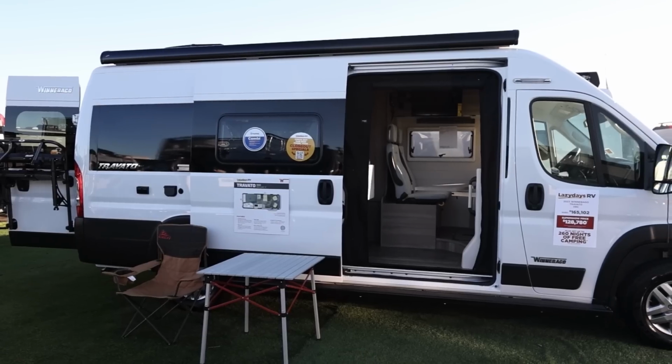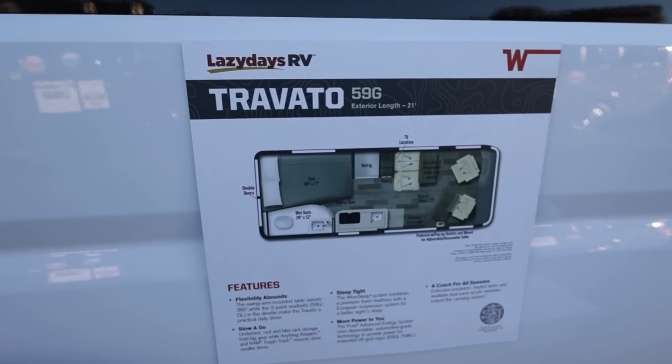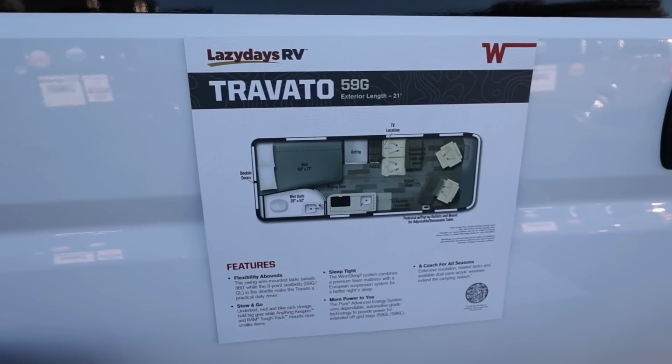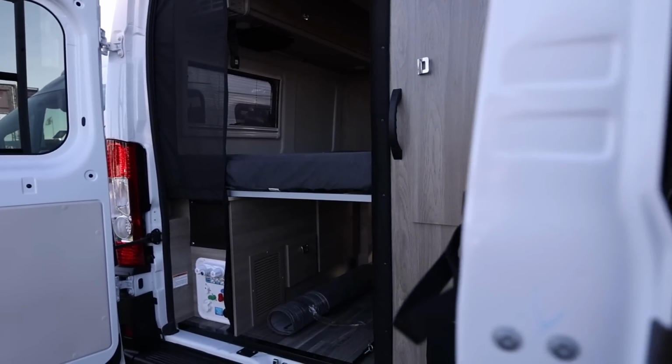And this is the G model. So you can see it is a totally different floor plan than the K. This one has seating back here. So it's got a little mini dinette. It's got a flip up corner bed. So if you need lots of storage, then this one is good for you because you can put your bike inside or a kayak or whatever you want to bring.